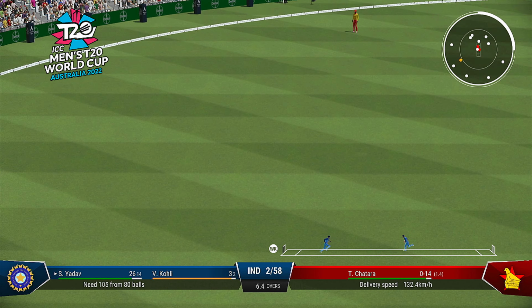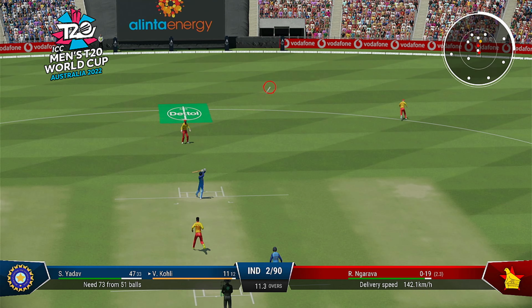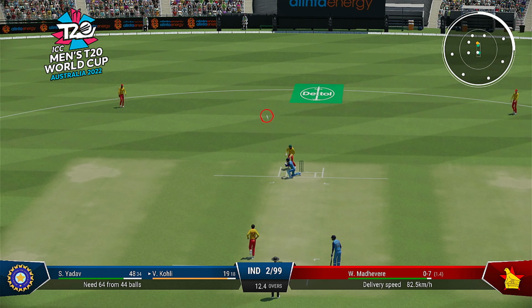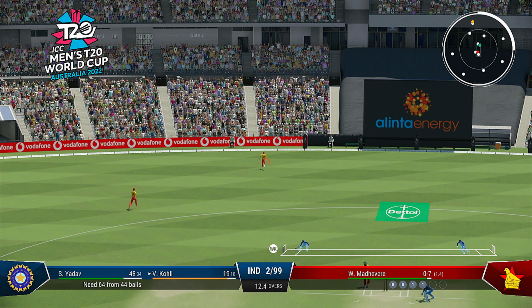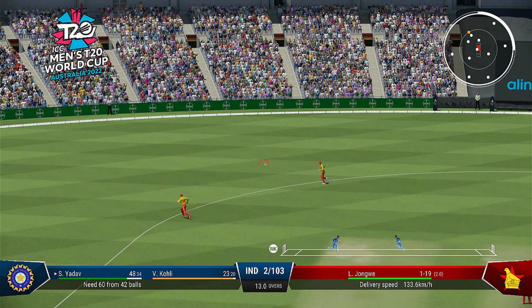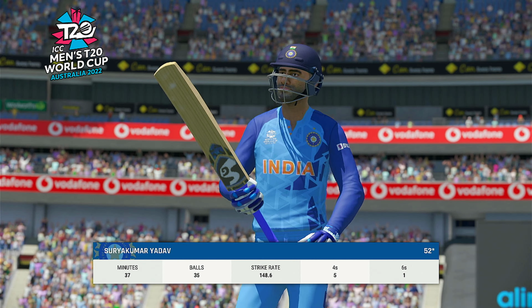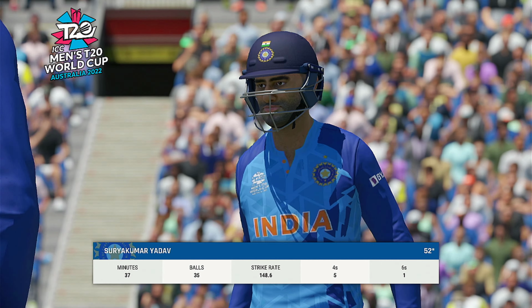Huge shot. That's a massive shot. Just incredible. That's right off the meat of the bat. Onto the front foot. Super shot. Should be four. Thick edge. That shot brings up the half century. Beautiful batting display. Very solid. I think this is just the start.